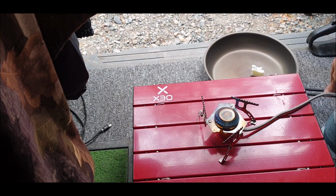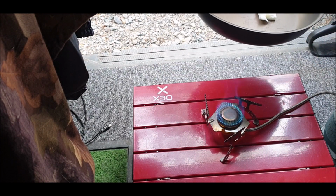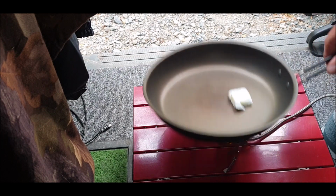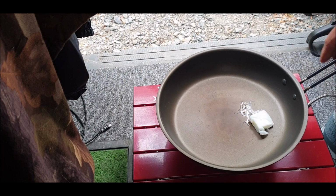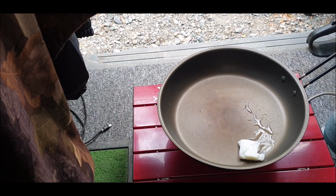Right. Let's get the pan hotter. Why is that a bit crooked? Because I moved it. We're a bit on a slant, as you can see, but I can't help that.